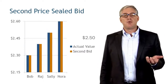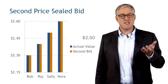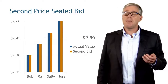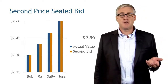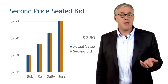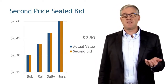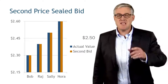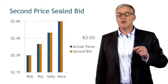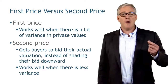However, if we put them through a second price sealed bid auction, what happens? The left-hand side is scaled a little bit differently, so don't let that fool you. What will happen is they'll bid their full private valuation. Nora will win and pay Sally's valuation or bid. In this case, Nora will win and pay $2.50. Notice that in this particular example, the second price sealed bid auction yielded more money for the sellers than the first price sealed bid auction. Why was that the case?